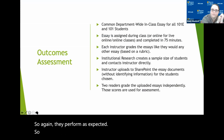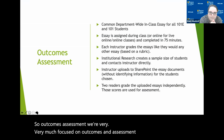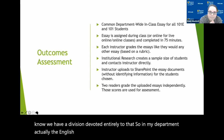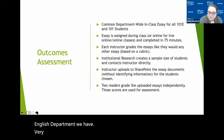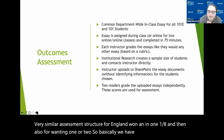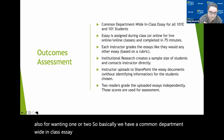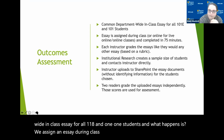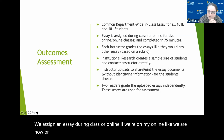So, outcomes assessment. We're very much focused on outcomes and assessment at RCSJ, and we have a division devoted entirely to that. In my department, the English department, we have a very similar assessment structure for ENG 101 and ENG 101E, and then also for ENG 102. Basically, we have a common department-wide in-class essay for all 101E and 101 students. We assign an essay during class, or online if we're live online like we are now, or in online traditional classes, and they'll have about 75 to 80 minutes to complete it.